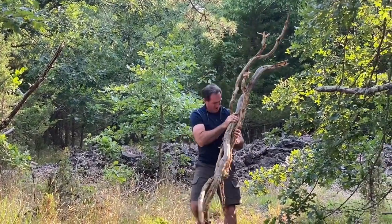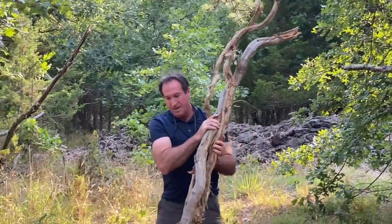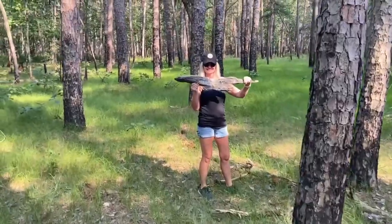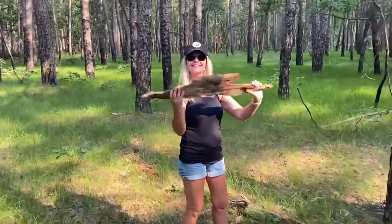Beautiful. Nice work. Too rotten? Right. That's a good piece. Ray found this one. Nice piece.